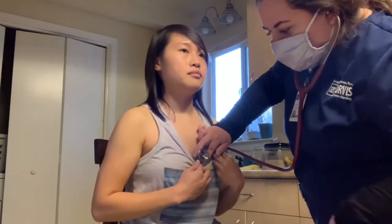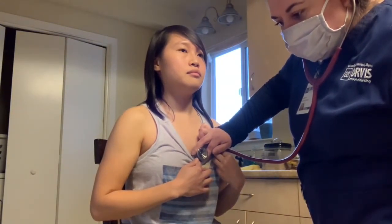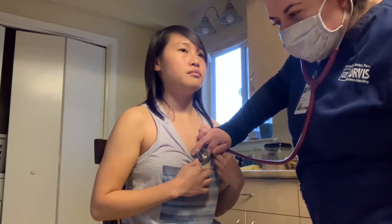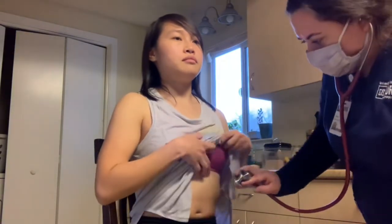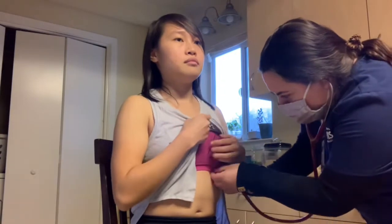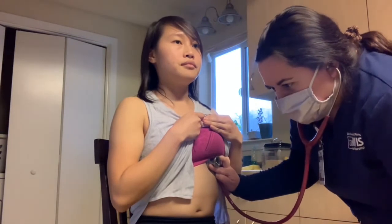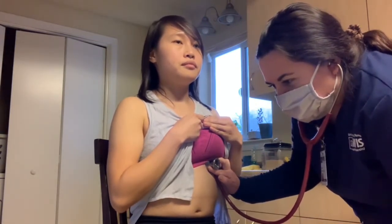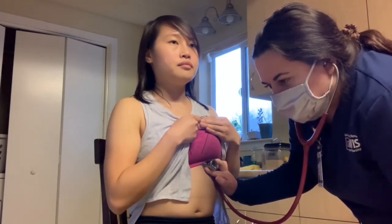I'm at the fourth intercostal space, left sternal border over the tricuspid valve. S1 and S2 noted. S1 is louder than S2. Can you lift for me? Thank you. Lift a little bit higher. I'm gonna go right under your chest here. So I'm at the fifth intercostal space, mid-clavicular line, over the mitral valve. S1 and S2 noted, and S1 is louder than S2. In all spots, there is a regular rate and rhythm, and no extra heart sounds or murmurs noted.